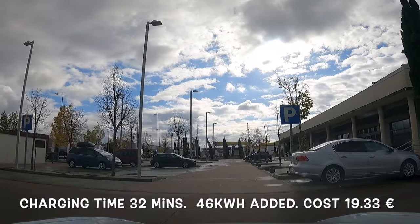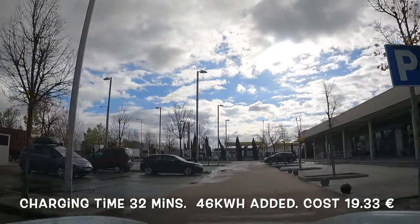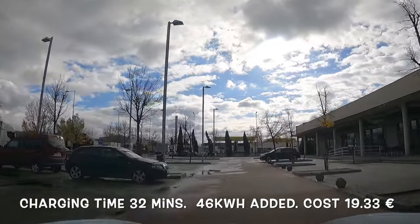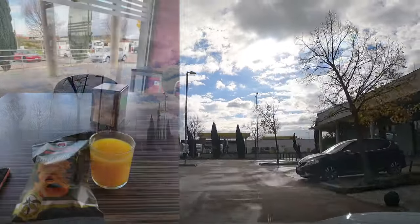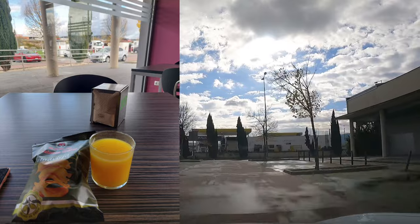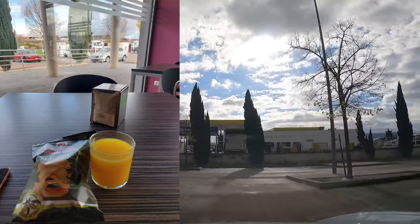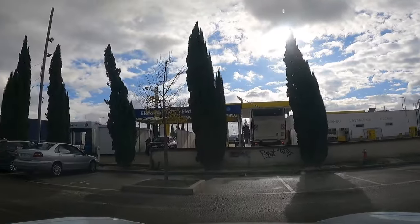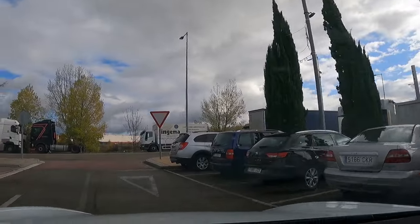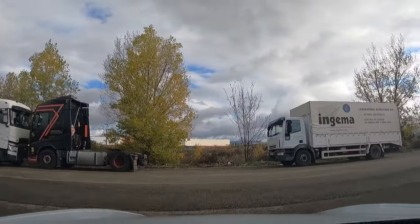So it's currently 12:46. I think we arrived at 12:11, so a little bit longer than 30 minutes. But we've got 92% charge. I had an orange juice in there and a packet of crisps, and it was freshly squeezed orange juice. That's common in Spain. A large glass, and that was €4.80. It wasn't bad actually. The toilets were okay, not great, okay.